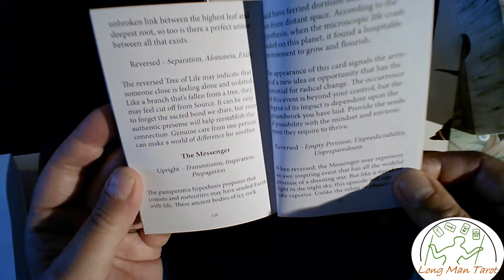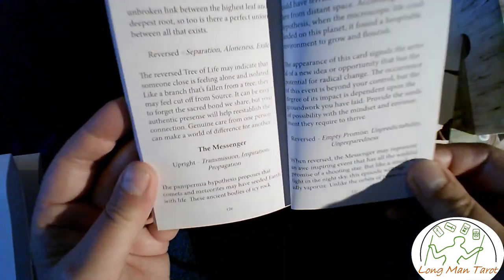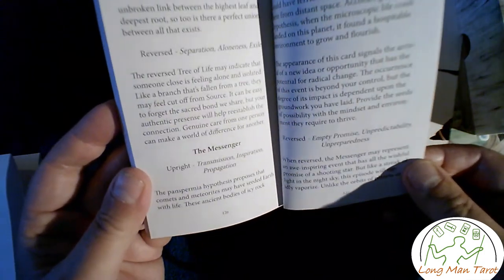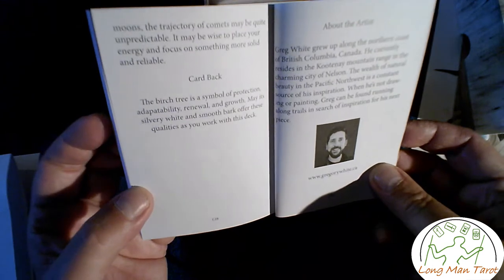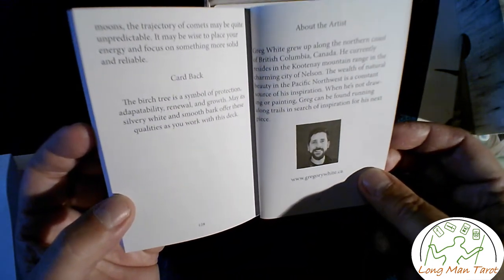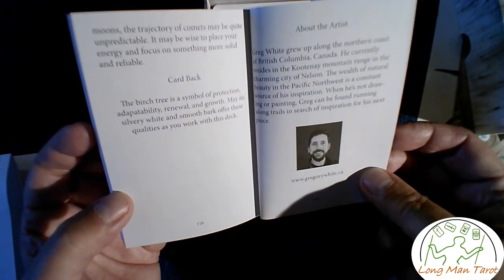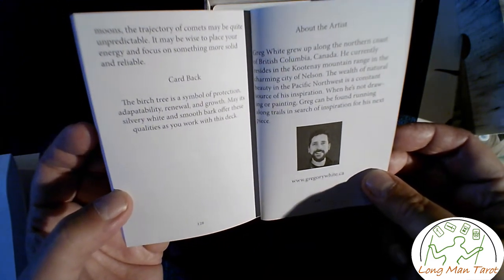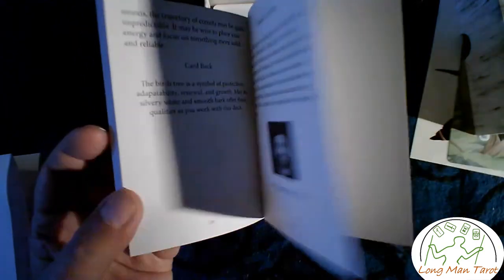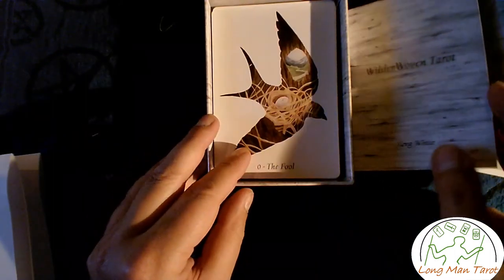The Messenger, upright, means transmission, inspiration, propagation. And a little bit here about the artist. Greg White grew up along the northern coast of British Columbia, Canada. He currently resides in the Kootenay mountain range in the charming city of Nelson. So it's Pacific Northwest.